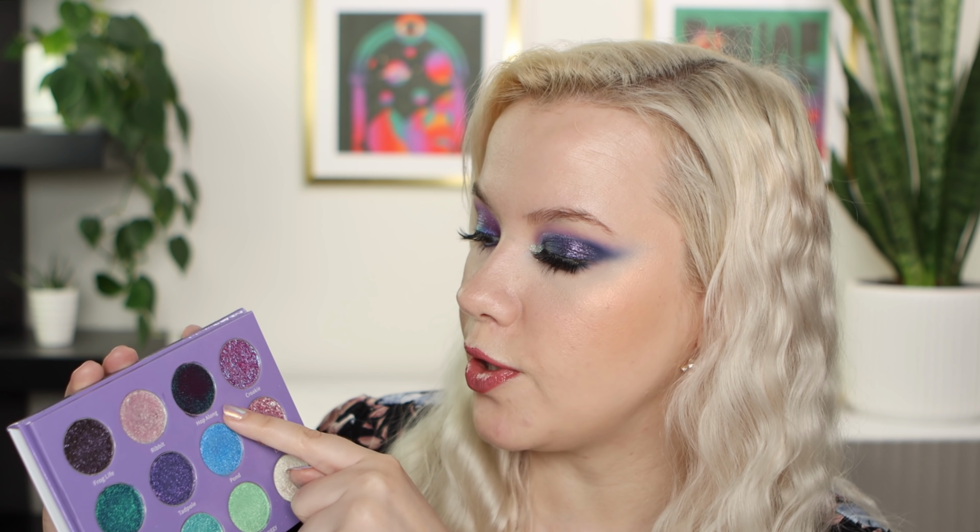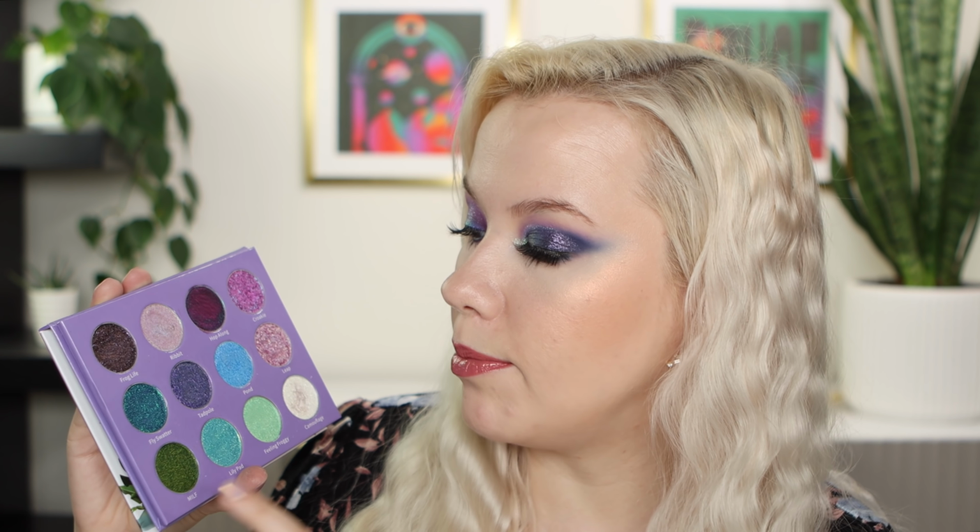There's two black base multi-chromes in here, Hop Along and MILF, and I will of course be showing you swatches of the palette, as well as swatch comparisons between my single eyeshadows, as well as some other eyeshadow palettes from Sugar Drizzle and other brands as well, so that you're not buying duplicates of the same shade, in case you are interested in this palette.